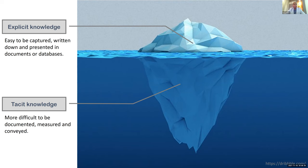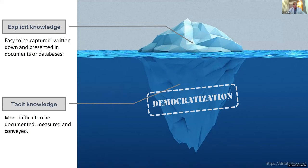And here we have the iceberg metaphor: the explicit knowledge is only on the top of the knowledge and easy to represent, and the tacit knowledge is in-depth knowledge, and it's relatively more challenging to communicate. And we are motivated by the emerging concept of heritage democratization, so the significance of heritage can be appreciated by a broader public, such as to raise community awareness or to enable visitors to appreciate heritage in experiential ways.